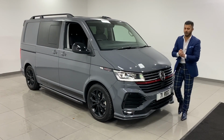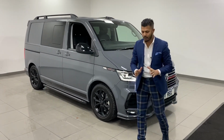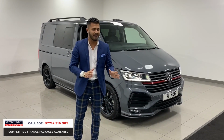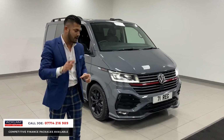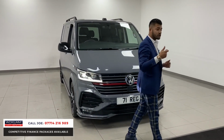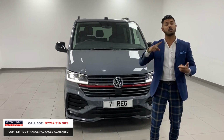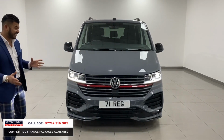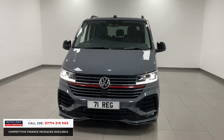This is a very special one. As far as vans go, transporters go, this is the best that you can get. And the waiting list is ridiculous. You go and try and order one, you could be waiting 12 months and over. This 2021 71 registration Transporter bi-turbo 204 brake horsepower, what you call the Sportline Black Edition, is about as good as it gets. In the amazing Pure Grey, that's the only colour you can get it in, and I don't blame them because it looks absolutely fabulous.